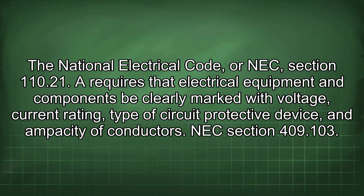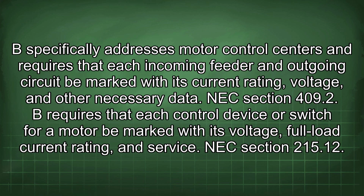The National Electrical Code, or NEC, Section 110.21, requires that electrical equipment and components be clearly marked with voltage, current rating, type of circuit protective device, and ampacity of conductors. NEC Section 409.103(B) specifically addresses motor control centers and requires that each incoming feeder and outgoing circuit be marked with its current rating, voltage, and other necessary data.